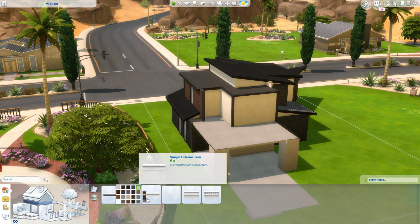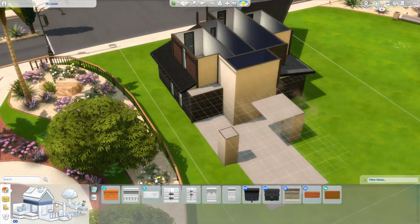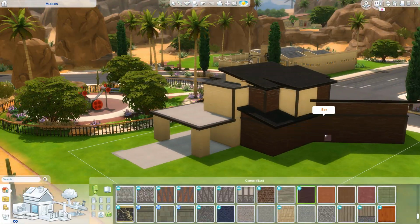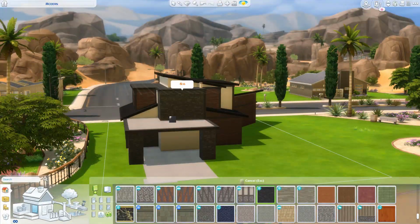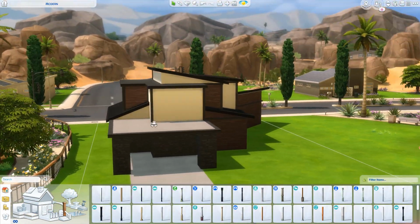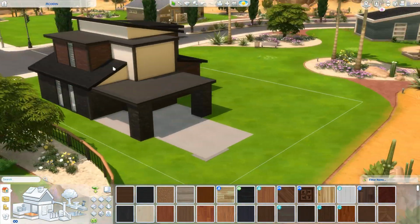And I also struggled a ton finding windows that I liked for this house. I also cut that up because I was picking windows forever. I ended up with the windows from Island Living, and I did something that I've done in some of my previous builds as well. I actually stack two different windows on top of each other because I wanted big modern windows for this house since it's a modern build.